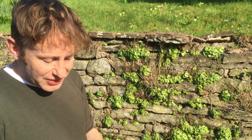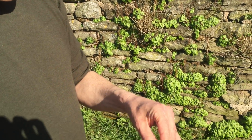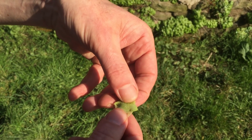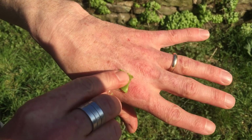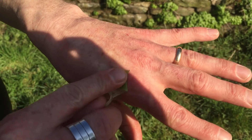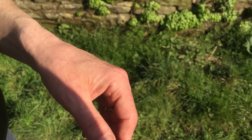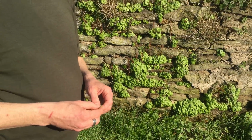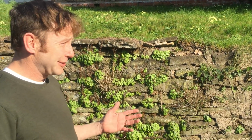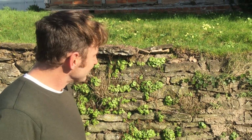From a medicinal point of view, there is one thing that I know it's good for. If you get the leaves, you kind of peel off the skin on the back, what you've got is something that is a very nice soothing and cooling balm for any sort of skin rash or burn or irritation, and it's lovely and cooling on a burny hot day like we've got in February today.